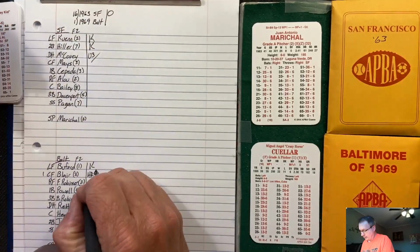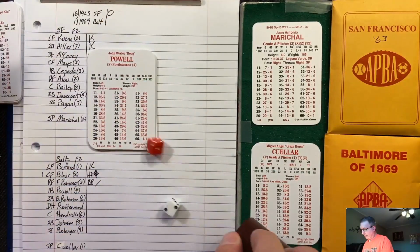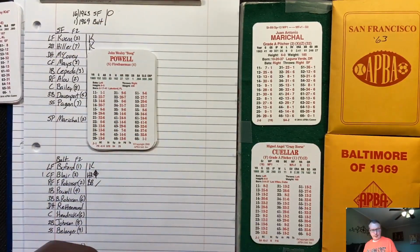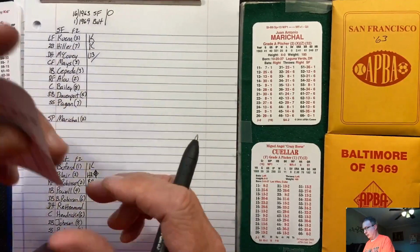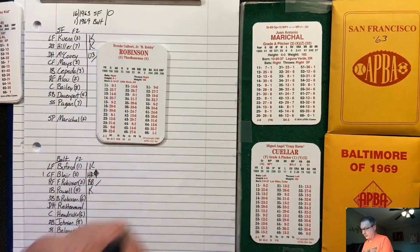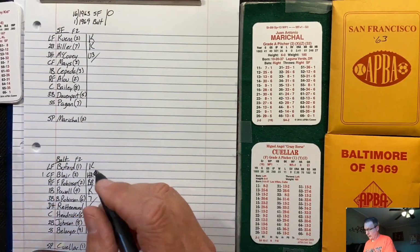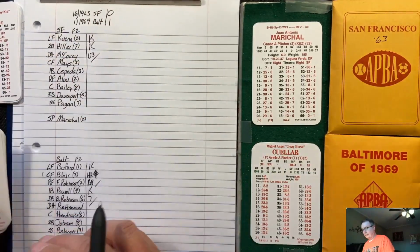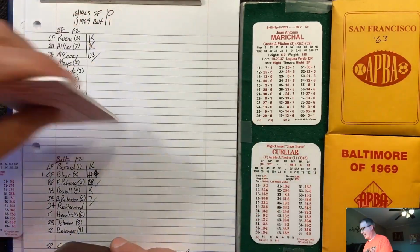42-14. So Frank walks. Shaken up is Marichal after that home run. Boog Powell, 52-27. It's grounded to third. And they are fielding two. It will be a strikeout. Marichal has an X. So 2 down. Frank at first. Here's Brooksy. 21-30, and that's a fly out to left field. Orioles get 1. Top of 2. Willie Mays, 16-28 to ground out to short.